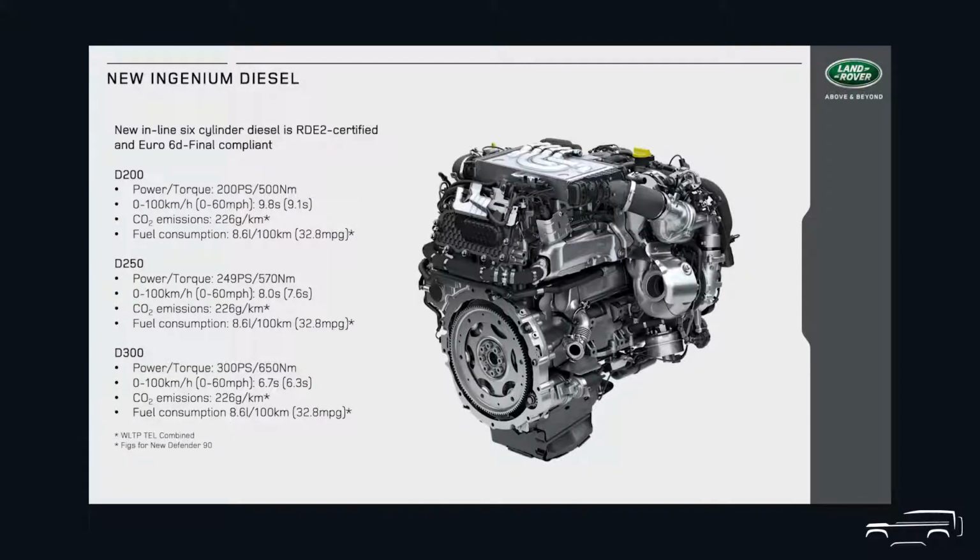Customers can choose between a D200, D250 and D300 version of the new engine, and all three have been designed, developed and engineered in the UK and will be exclusively produced at our engine manufacturing centre in Wolverhampton. The D200 develops an impressive 500 Newton meters of torque and produces CO2 emissions as low as 226 grams per kilometre for the 90, while the D300 develops 650 Newton meters of torque and powers the Defender from 0 to 100 kph in 6.7 seconds.